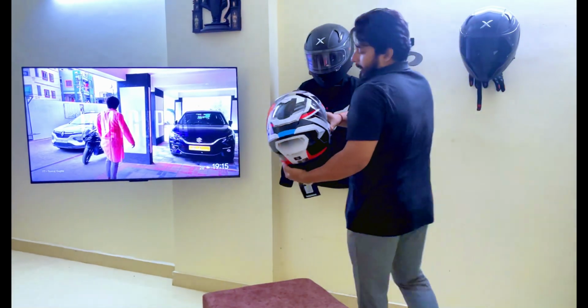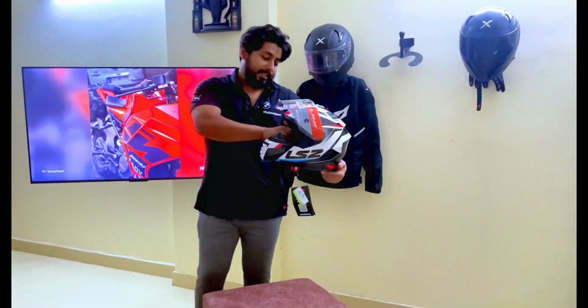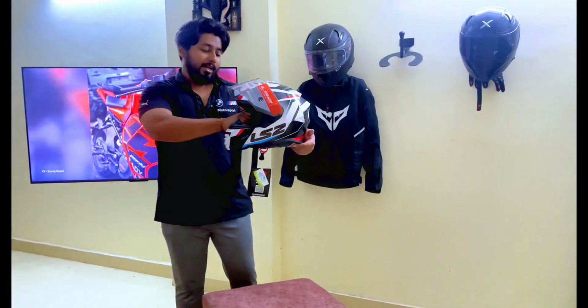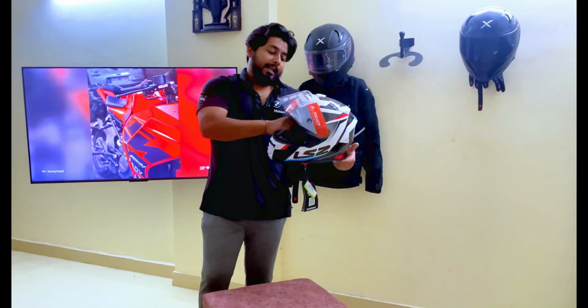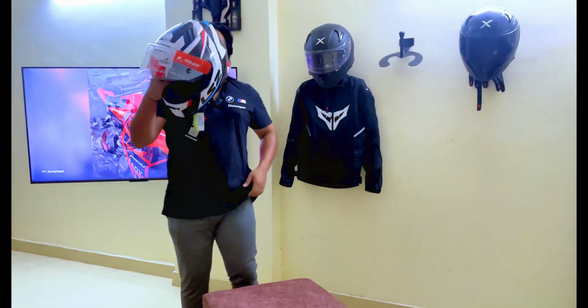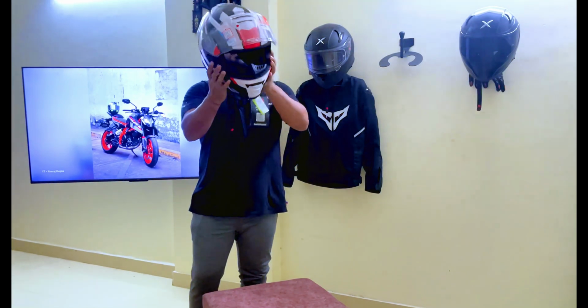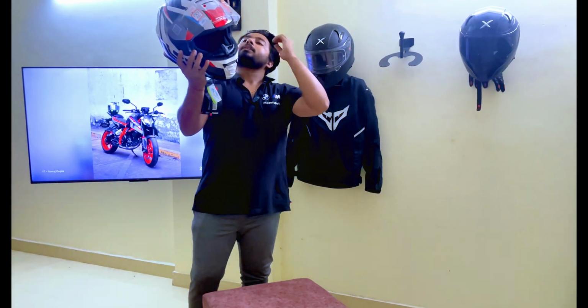There's some stickering on top here in the visor. It says eyeglasses fit system and ready for Lincoln. You can fit your Bluetooth intercoms inside. That's about it from outside. Let's wear it and show you how it looks.